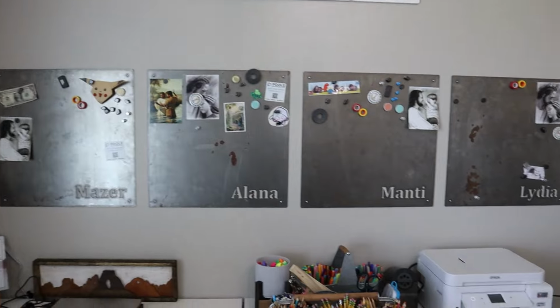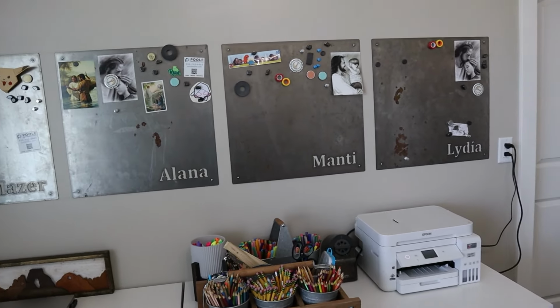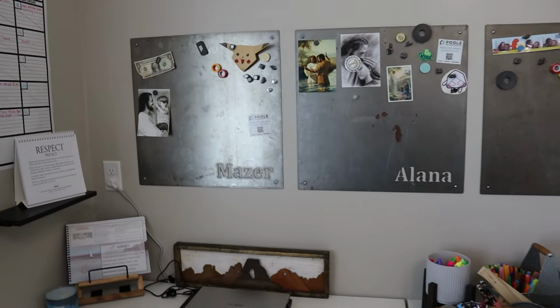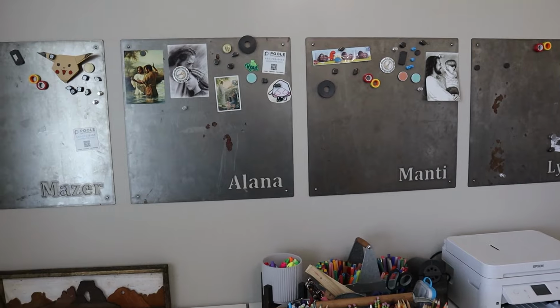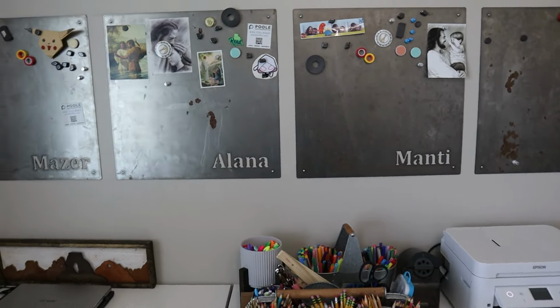And then these signs I made when we just had 4 kids, and that was the only plan, was to have 4 kids. So this was a store I found on Etsy, and they just do the cutouts of their names, and I've moved them around. They were on the other wall behind me. They've been a few different places over the years, but right now they're right here.